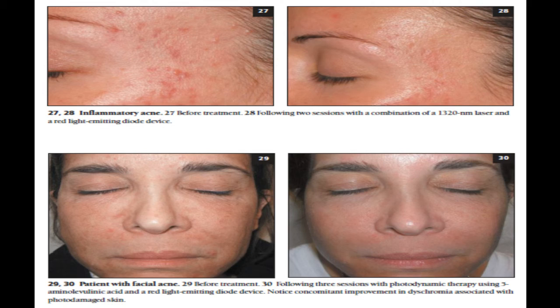Attempts have been made to optimize incubation times following ALA or MAL application in order to allow adequate penetration while shortening the overall duration of the procedure. While earlier studies typically allowed 3 hours of incubation, more recent evidence suggests that shorter incubations of less than 1 hour, sometimes as little as 15 minutes, may be adequate in the treatment of acne.